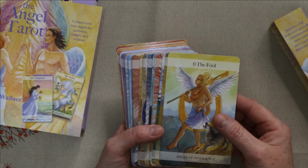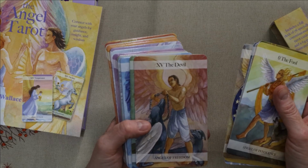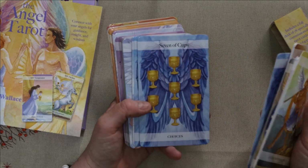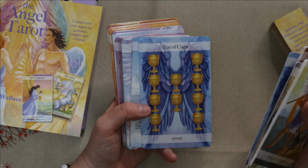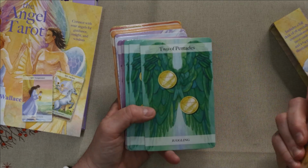This is the Fool, Angel of Innocence. This is the Wheel of Fortune, Angel of Destiny. The Devil, Angel of Freedom. Here we have the Two of Cups, Partnership. We have the Seven of Cups, Choices. And we have the Ten of Cups, which is Home. So they're very much like a pip style when it comes to the actual cards themselves.